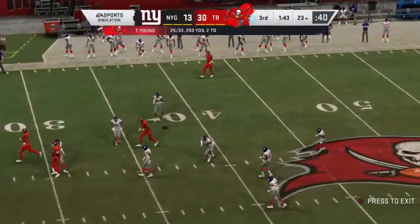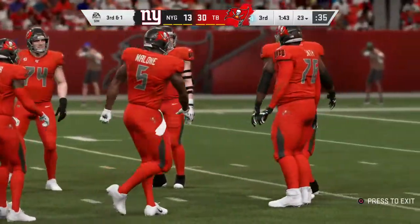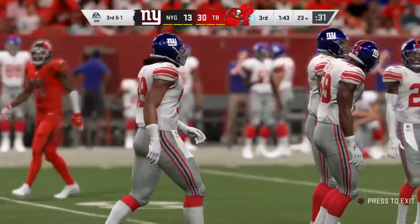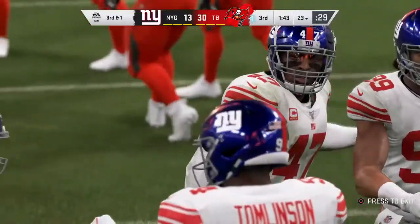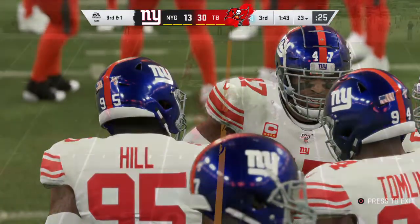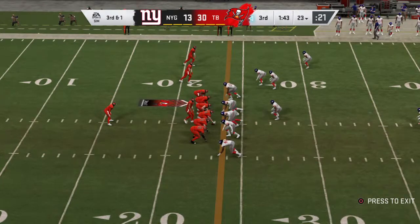Throwing again on 2nd down, but this time it's incomplete. They went with a dime look on defense, 2 extra defensive backs on the field and covered up essentially every blade of grass. That allowed them to disrupt the play. They tried the throw on 2nd down, unsuccessful. Now it's 3rd and 1.